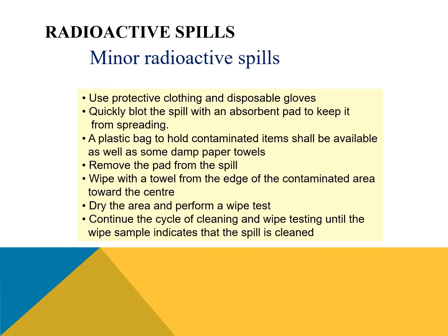In case of a minor spill, the radiation response team will use protective clothing and disposable gloves. Quickly blot the spill with an absorbent pad and keep it from spreading. A plastic bag to hold contaminated items shall be available, as well as some damp paper towels. Remove the pad from the spill and then wipe with the towel from the edge of the contamination area toward the center.